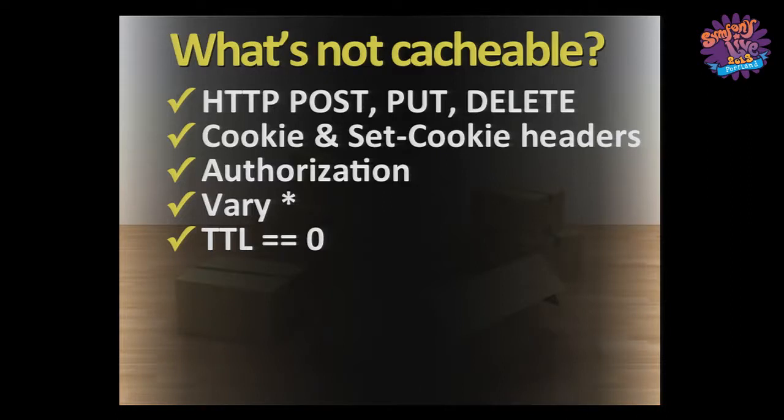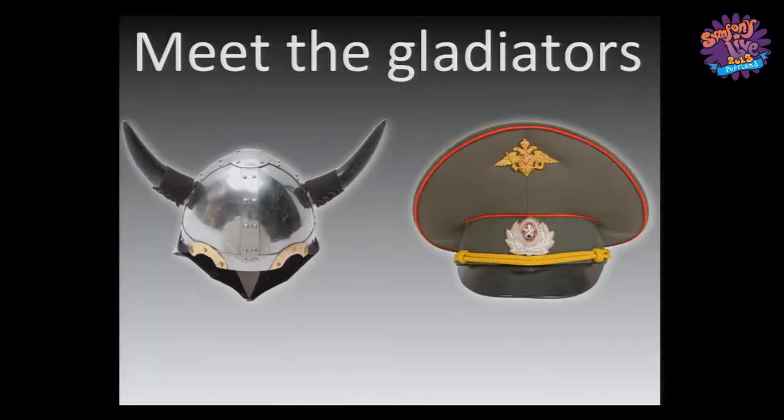So if you add a specific field or another header to the vary header, your browser or your reverse proxy will know it has to make a variation for each of those headers. So if you do a variation on everything, on an asterisk, you can't really cache anything, because everything has its own variation, so it serves no purpose. And finally, if the TTL, so the TTL is something you set via cache control, is 0 or less, we won't be caching either. So that being said, let's meet our gladiators.